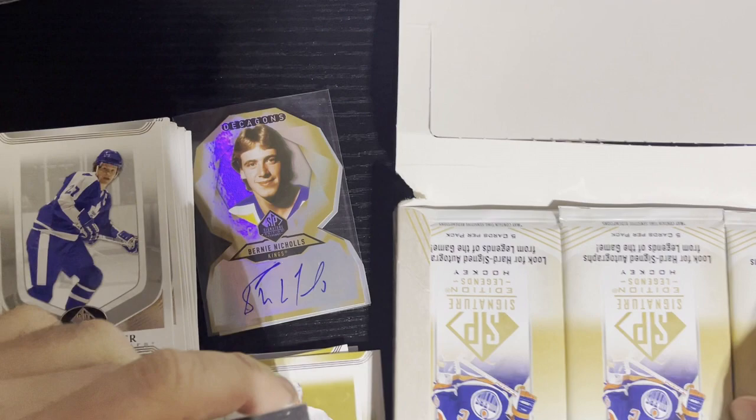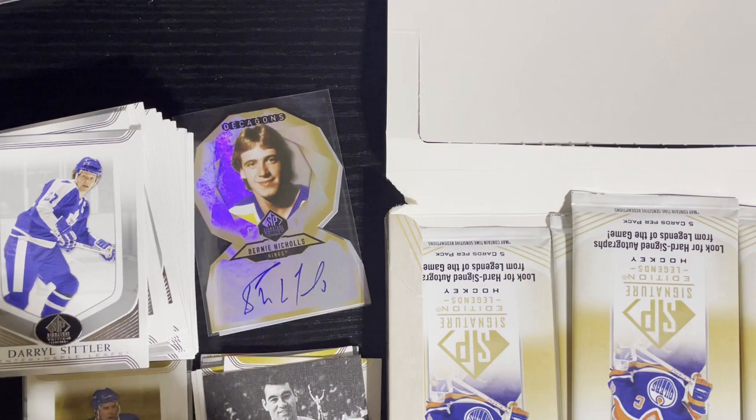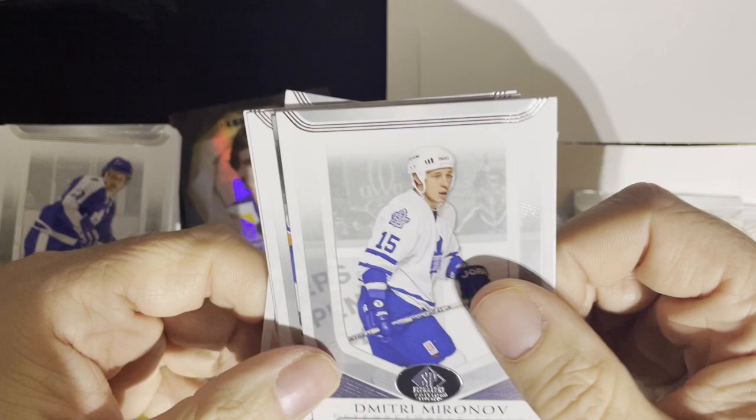So, I hope you guys are enjoying this. Let me know. Who's your favorite player? What's your favorite autograph or insert card? Let me know. I will open more of these up if you want. I just love these. I'm going to make, like I said, a base set and get all the inserts and all the good stuff. There's Cujo right there.